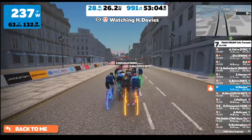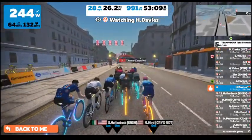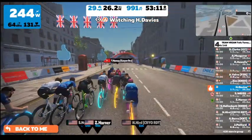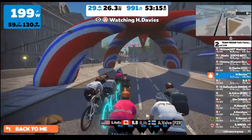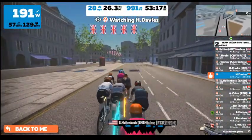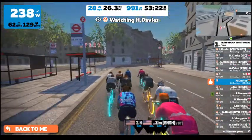I think, as Cade said earlier, this sprint can be a slightly tough one. It's a little bit uphill. We're just coming up to that 1K to go banner. So let's see how they deal with this. I see Howell Davis riding on the Tron there. A lot of Trons in this front group. It was obviously a very popular choice.